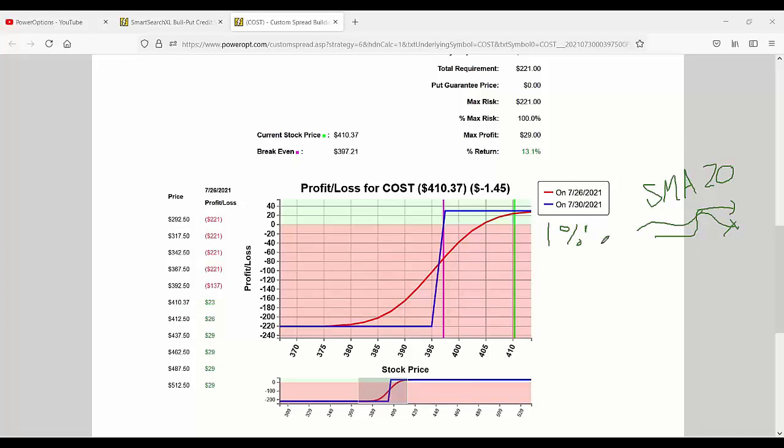Okay, but the 1% rule's a good point to use right there. Right about there, 397.50. So yeah, it's a 40... I'm sorry, 402. I don't know what I said before, but 399, 400 is where I'd look to potentially close the position, 1% of my 397.50 strike price, excuse me.